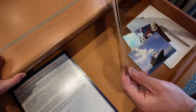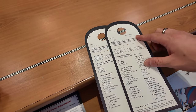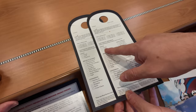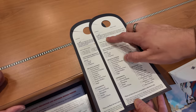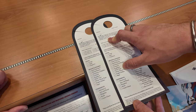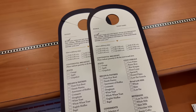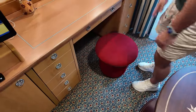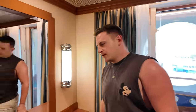You have the good morning breakfast menus in here. So you write your room number and your name, and then you can tick what time you want it delivered, and then tick what foods and drinks you want, and you just need to hang this outside your door by 3 a.m, and then in the morning your food will get delivered. This is for continental breakfast, so you can't have hot choices on. Correct, yes. Then you have a stool here, so you can pull out, sit down, do your makeup. Make yourself look beautiful every morning.